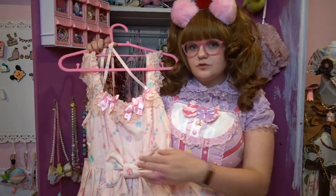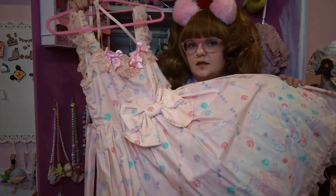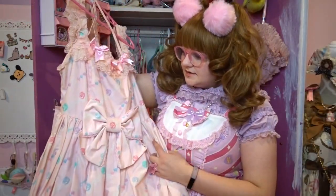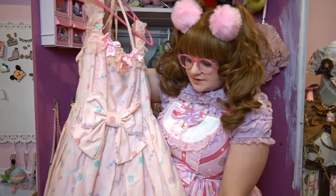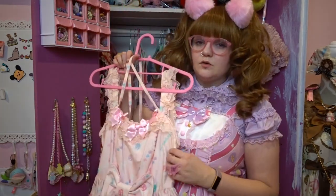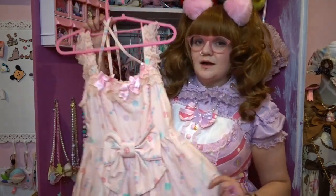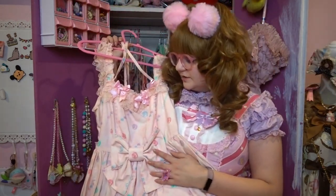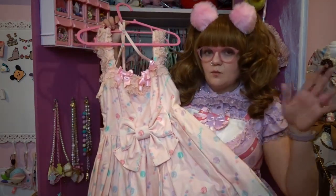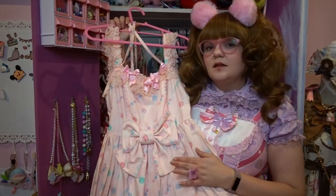I felt really lucky to find Jewelry Jelly, or Jelly Jewelry, I never remember the order on which to say it, but it is the special set. It's the only one that has the full back shirring on it, and it's gorgeous. It's in amazing condition. The print still has glitter in it, which is surprising considering this dress is... God, I don't know how old it is. I will probably put on the screen how old it is, but I think it's older, and I actually have the matching head bow for it too, which I was really lucky to find the whole special set. And I'm pretty sure the special set came in multiple colors, and if I do see it secondhand where I buy pretty much all of my dresses, I will be snapping it up because I love this dress.